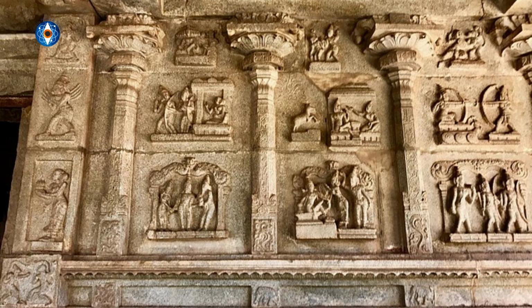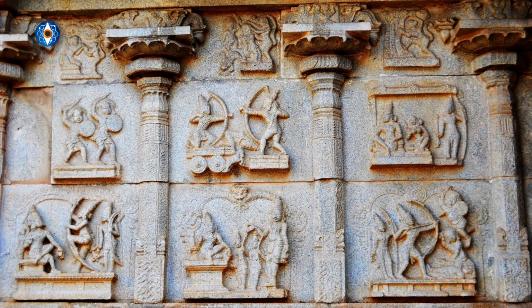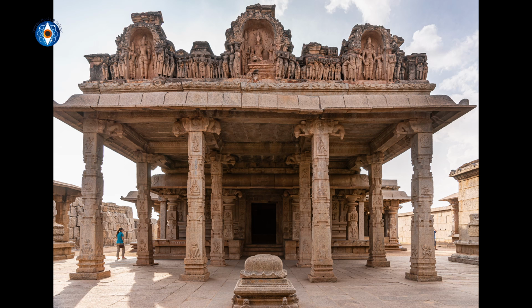The entire Ramayana is carved scene by scene on the outer walls of this temple. Imagine a comic book on Ramayana, not printed on paper but carved on hard rock. That is Hazara Rama Temple for you. It is believed that over 1,000 images of Lord Rama are carved on the walls of this temple. That's how it gets the name Hazara Rama, meaning 1,000 Ramas.